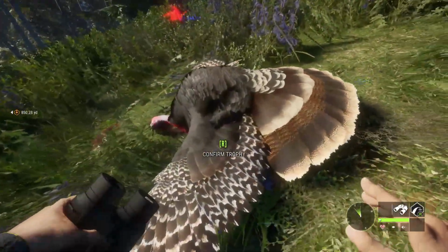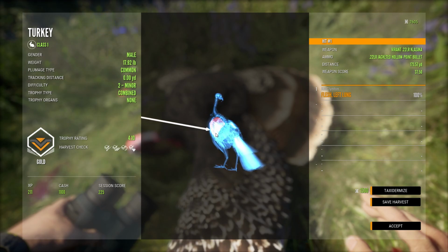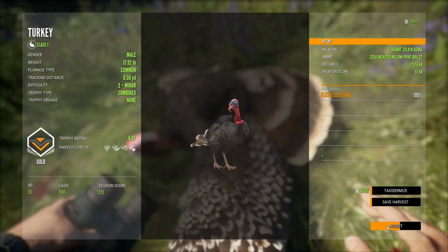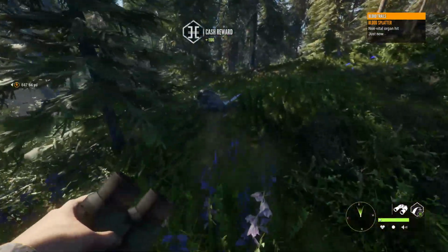Let's pick up this guy. He's a 4.1, so he's a gold, and that is a common. That was the guy that was in the front. We got left lung on that shot. And then let's see what we have here.